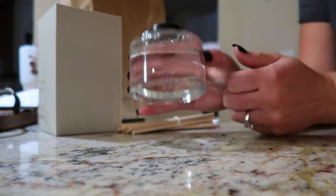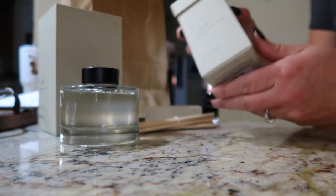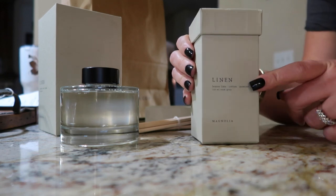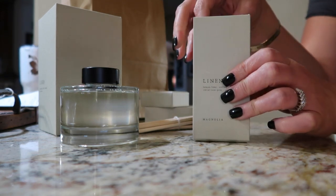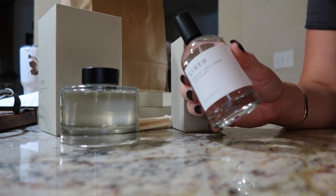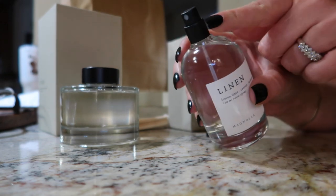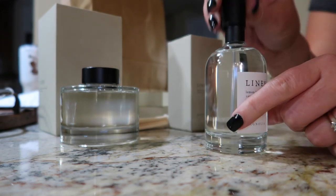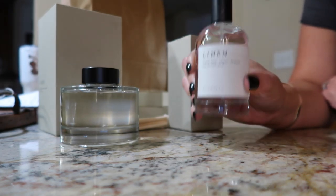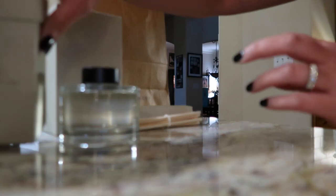Now, I was hoping to be able to buy just the oil, but they did not sell it that way. So I thought this was a refill, like an oil refill. And I ended up talking to one of the ladies there, and she was like, oh, no, that's not a refill. It's actually room spray. I'm happy with that. I actually think that's really cool. It's got a sprayer right there. So this is definitely not an oil diffuser replacement, but it is still going to smell good. And I'm really happy that I got that. So that's going to be fun to play with and try out too.